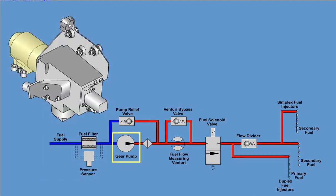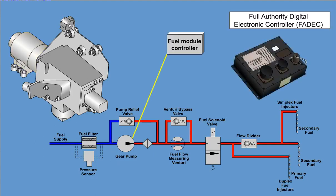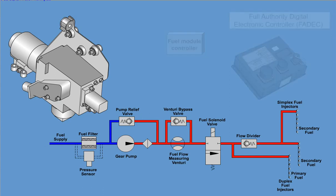The integral gear pump is driven by an electromotor that is controlled by the fuel module controller. The fuel module controller uses FADEC signals to adjust the electromotor speed to maintain the fuel flow demand for the engine. In the event of excess fuel pressure, the pump relief valve acts as a bypass valve by returning fuel to the inlet side of the gear pump.